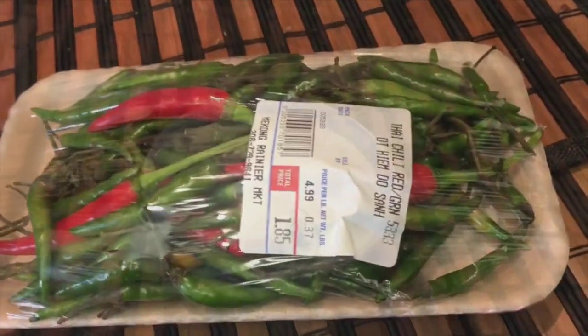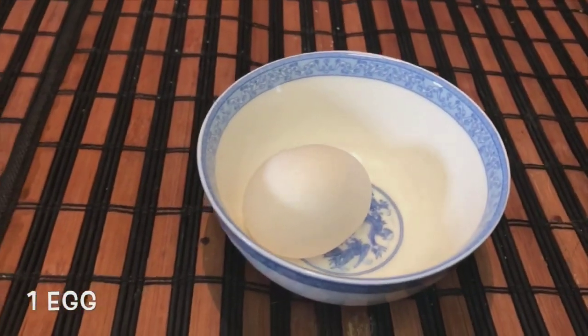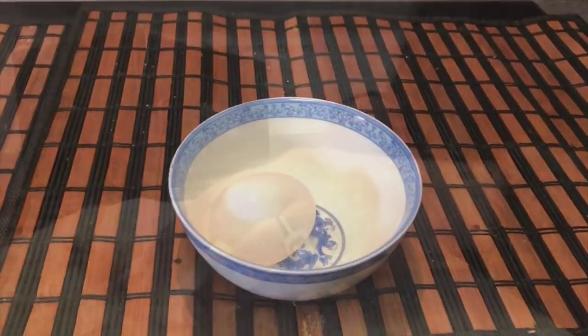So mix those in with the garlic first, and then you dump it in the pan. And lastly, we're going to use an egg as well to top off this dish with a fried egg.